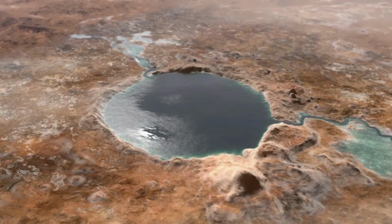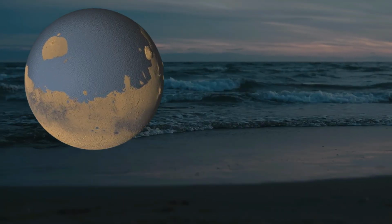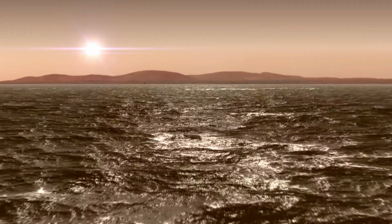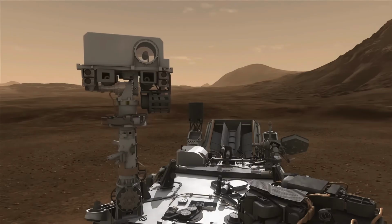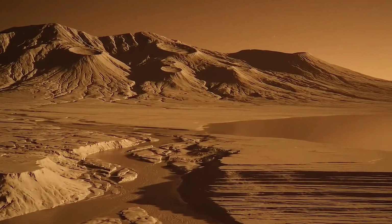So Mars didn't have a few scattered lakes. Mars had an ocean covering a third of its surface. An ocean deep enough and stable enough to leave geological evidence that survived for 3 billion years. But radar images aren't the only evidence. The rocks themselves are screaming the truth.